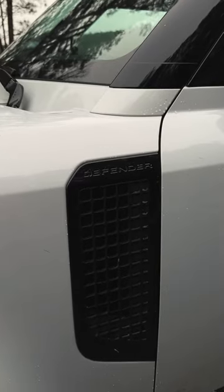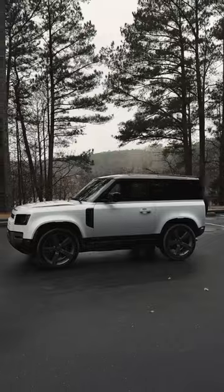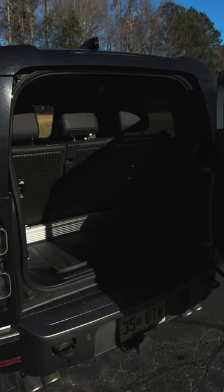Yeah, one of the compromises of living with the Defender 90 in day-to-day life is the fact that there's not a lot of cargo space back here. As you can see, there's enough for some groceries and whatnot, but you'd have to fold down the rear seats to access more space, which makes this basically a two-door coupe. So the cargo space is a little bit of an issue if you're gonna daily this thing.